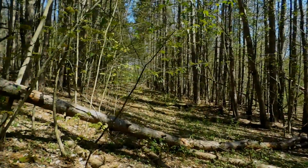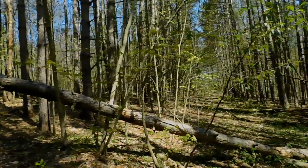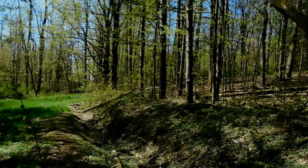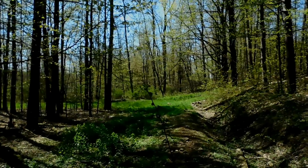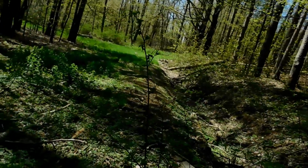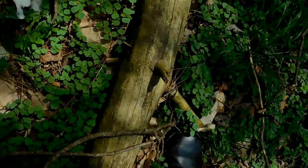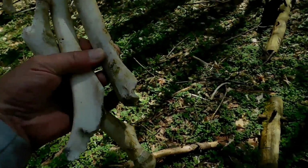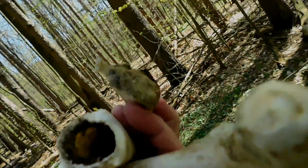Alright, I'm gonna give you a shot around here. And I gotta go back to the car. But so far, it looks pretty good. And I'll be coming back to this area. Look at, here's more deer bones. Right here. You see? And they're broken. They're broken, you know? And the marrow is taken out of them.